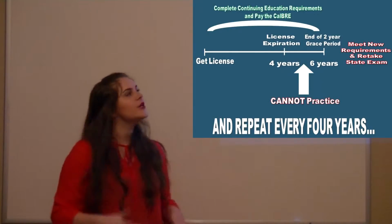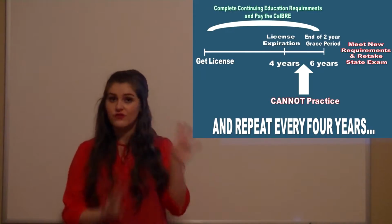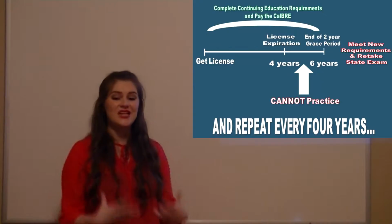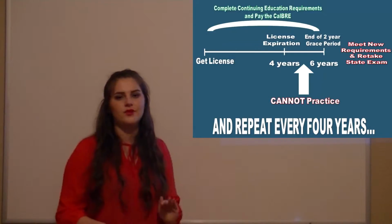Okay, so we have this really great diagram of the process of continuing education and maintaining a license. Once you receive your license, that's good for 4 years. You have your expiration date at that 4-year mark. And any time within that time frame, you're able to do your continuing education. However, after the 4 years have expired, you cannot practice.